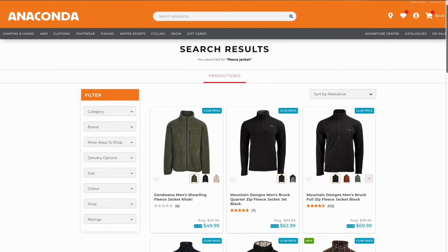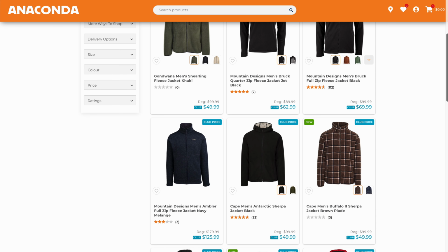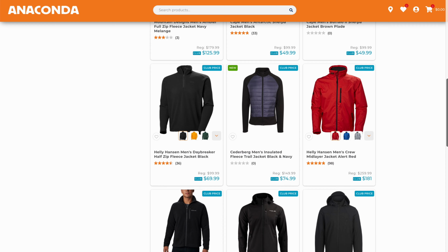So that's just an extra thing I take personally, and you can pick up fleece these days fairly cheaply, and they're going to last you a long time, and you can use them in all sorts of situations. So it's a good option to have one, and you will pick one up hopefully quite cheaply.